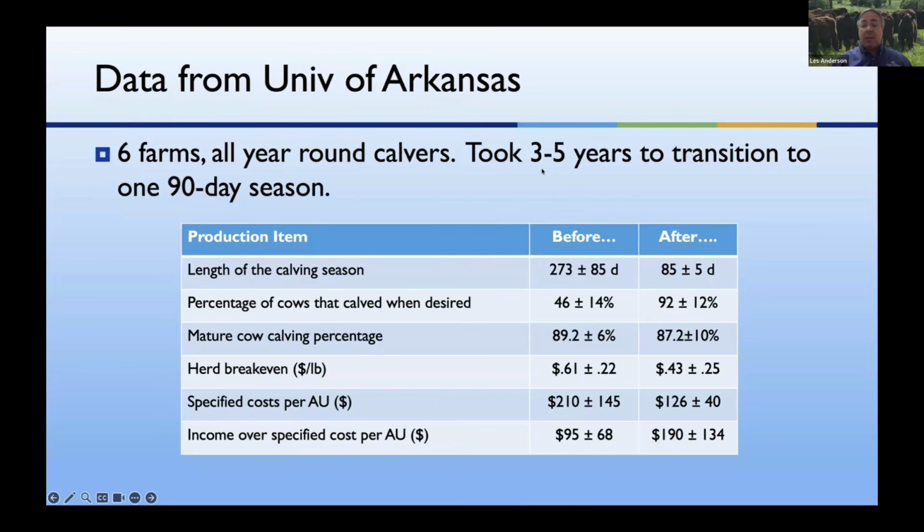And so after the end of the project, what they observed was a pretty significant decrease in the length of the calving season, and a significant change in the percent of cows calving when desired. Now, we would expect that, right? One of the arguments that I get quite a bit is that, well, if I just leave the bull in there a little bit longer, eventually all of my cows will calve. And that's not exactly the case. And actually, there was no difference in the mature cow calving percentage in a controlled breeding season versus an uncontrolled breeding season.